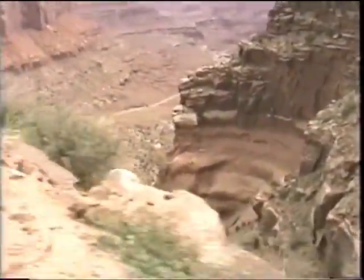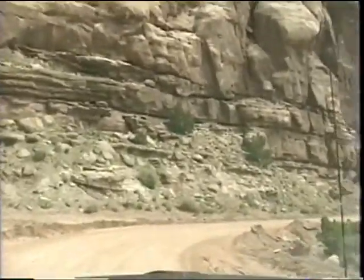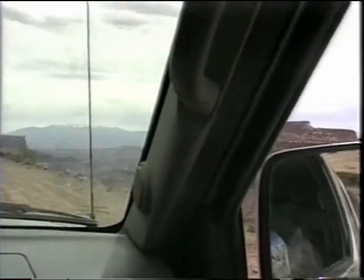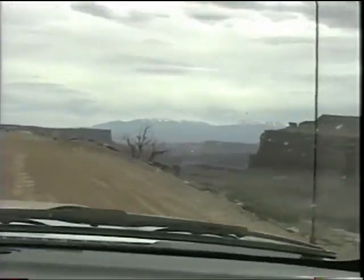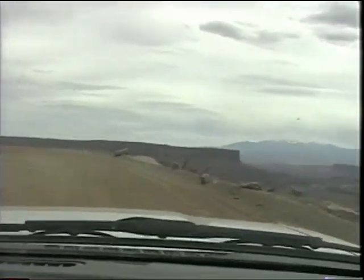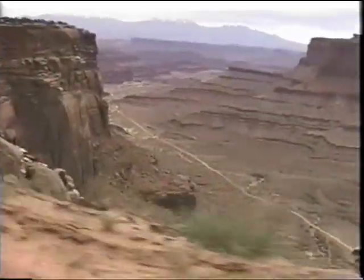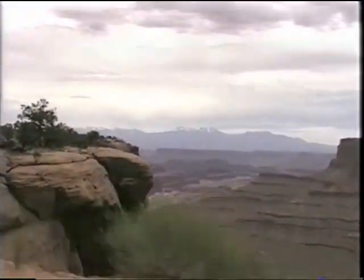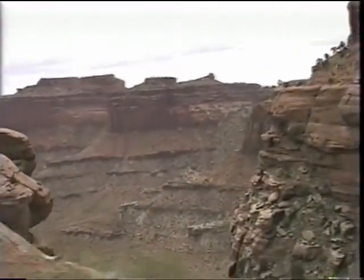Our clutch might have gotten hot and started smelling. I don't want to burn a clutch out in a place like this. So we hurry out of the canyon as best we can. And then we'll drive around up on the flat part of the ridge above, where we can overlook the little road that we could have gone out on, I guess, down below us.